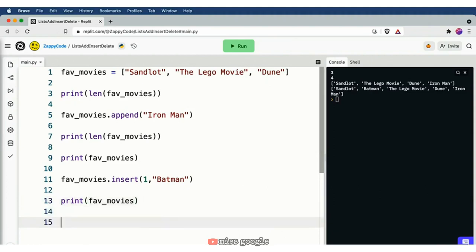Well, what we can do is type out the name of our list, fave movies. We have to get to the item that we want to delete. So the Lego movie, if we now look in our console, it's at the 0, 1, 2 index. So I'm going to put the number 2 here, and then I'm going to wrap this all with a DEL, which is short for delete, and parentheses. Okay, so this is going to delete whatever's at the index of 2 inside of fave movies.